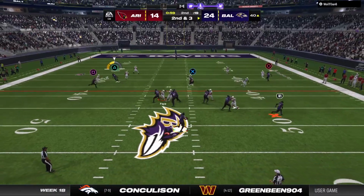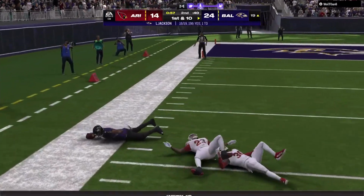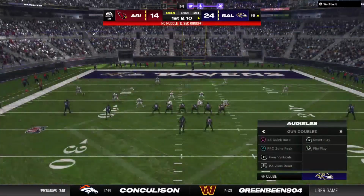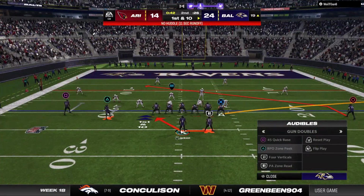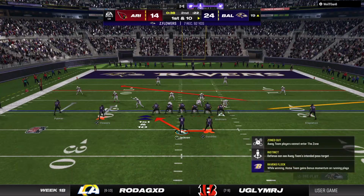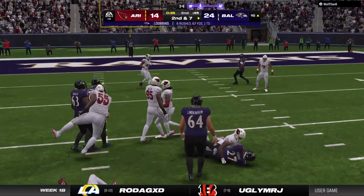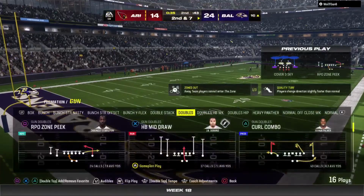On second down, here's Jackson. That's caught. It's Flowers. And they're going to have a first down. And they're in field goal range as well. It's down inside the 20. Jackson on the give to Dobbins. And they'll get him down right around the 16.